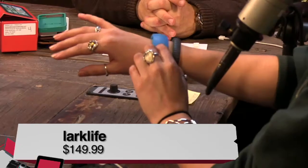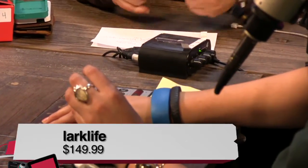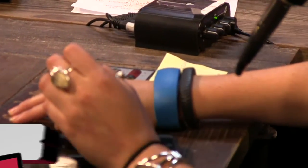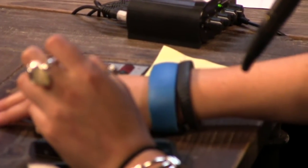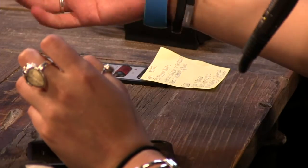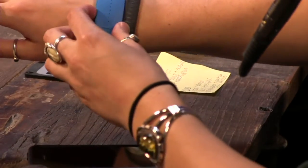So you still use that? I still use it, and the LarkLife band is supposed to track exactly the same as the Jawbone Up. We saw this at CES, and we thought, hey, there's one more. We should try it for completeness. It's bigger, like an 80s bangle bracelet. It's bigger even than the Nike Fuel Band. It's ginormous. But it doesn't do anything more.